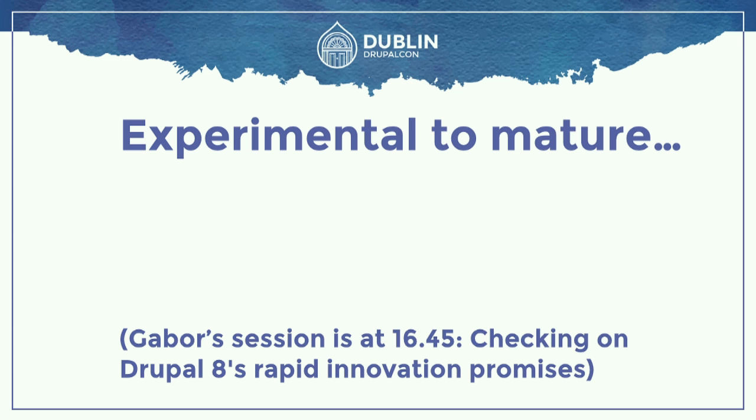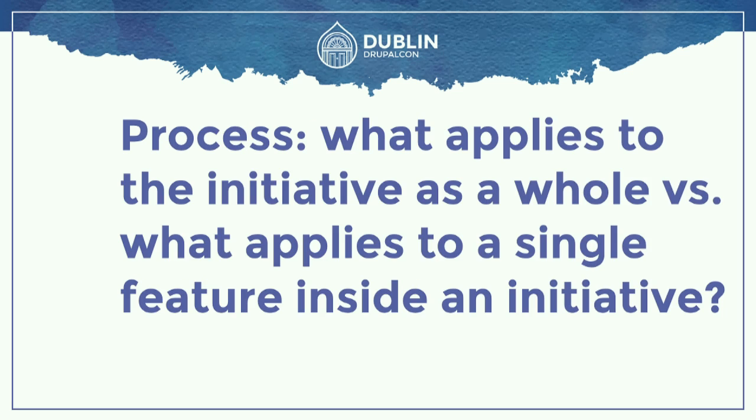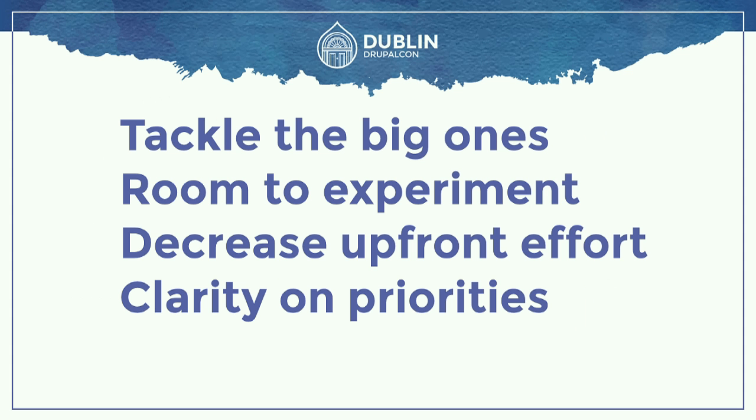How are we going to inspire people to make the experimental code truly core worthy and lose the experimental tag, basically, so that we can say to people, yes, use this, we will support it? Okay. That was some of the issues I saw.